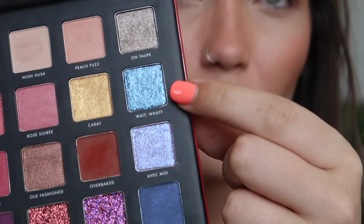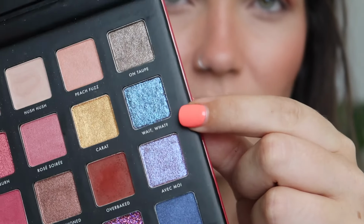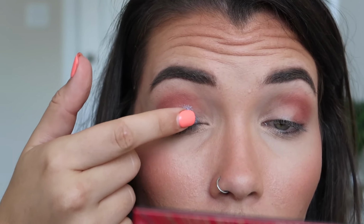I absolutely am obsessed with this shade. I feel like this is such a beautiful reddish brownish. I'm trying to figure out what shade I want to do on the lid. I think I want to go with Wait What, just because this looks so interesting with the purple flip that it has.